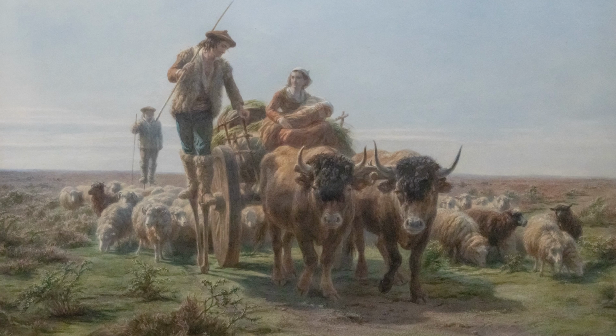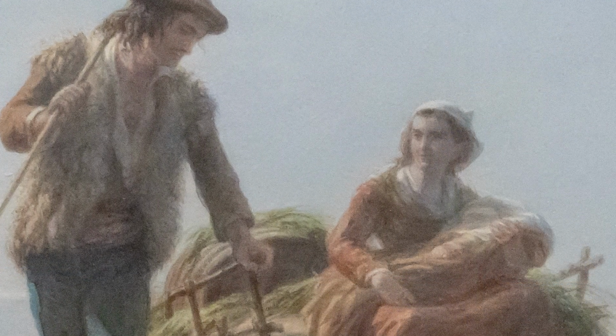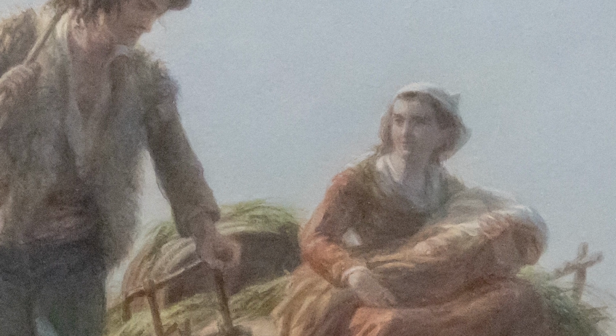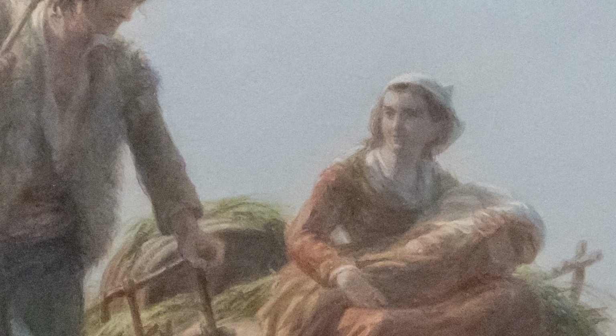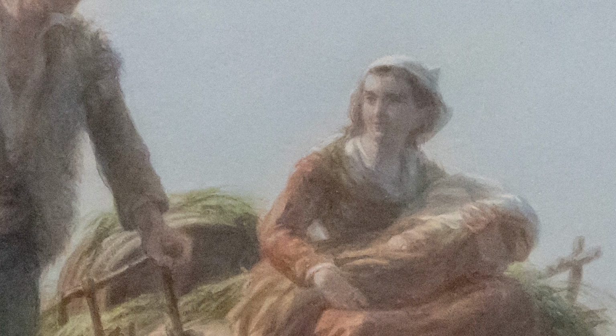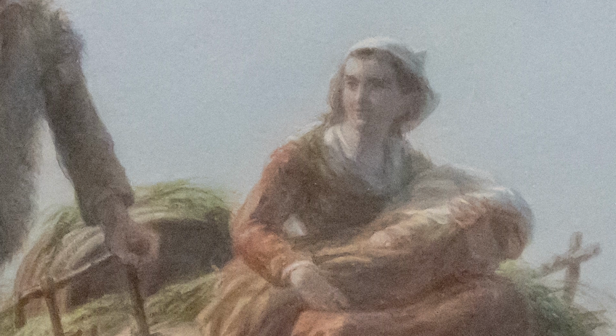As the title indicates, they are traveling to the market. The shepherd in the background brings up the rear, making sure none of the sheep stray, while the shepherd in the foreground seems to take a moment to check in with his wife, whose more visible expression is one that appears loving, a soft smile on her face as her head is turned to the man while her body is curved around the child in a maternal manner.